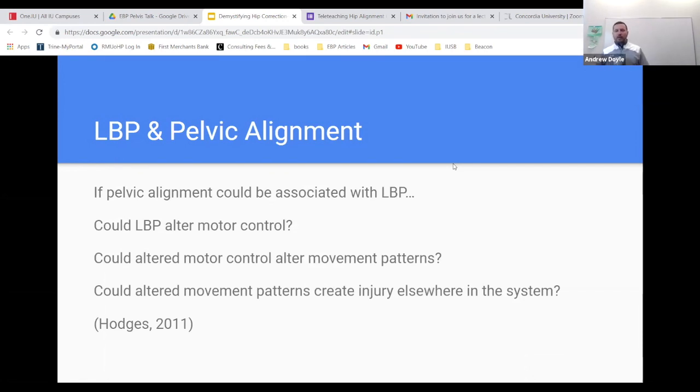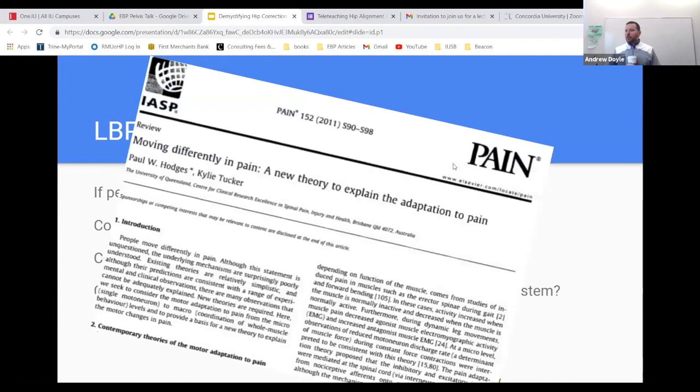So if pelvic alignment could be associated with LBP, could LBP alter motor control? Potentially. Could altered motor control alter movement patterns? Potentially. Could altered movement patterns create injury elsewhere in the system? Potentially. Okay. Hodges proposes that the current pain and past pain can influence how muscles are recruited and the order in which they are recruited.